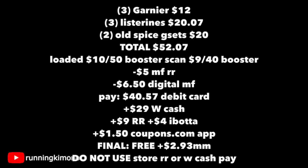Looking at the mathematics for this, 3 of the Garniers for $12, 3 of the Listerines for $20.07, 2 Old Spice for $20, the gift sets, for a total of $52.07. I had the booster loaded, which is 10 back when you spend 50. I got the cashier to scan the 9 back when you spend 40 booster. Plus, I presented 1 $5 manufacturer register reward that I had from last week. I also had $6.50 in digital coupons that came off. So with my debit card, I paid $40.57.